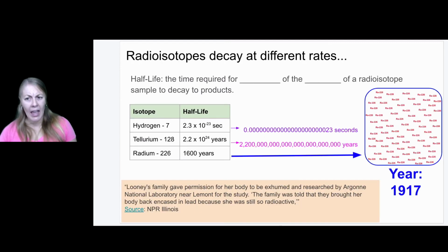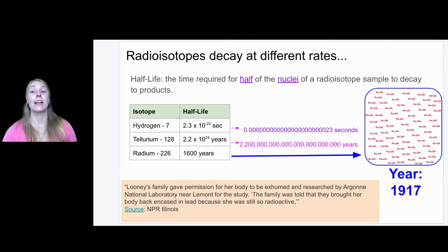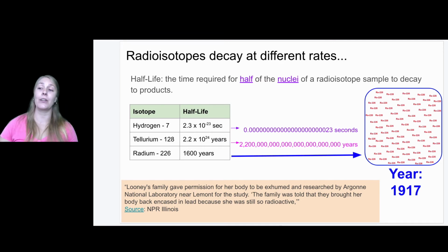Now, isotopes, radioisotopes, isotopes that are unstable, will decay at different rates. And this is what we refer to as their half-life. Half-life is the time required for half of the nuclei of a radioisotope sample to decay, right? Half of the nuclei to decay.